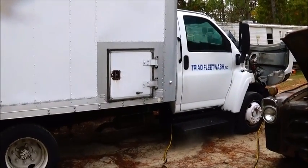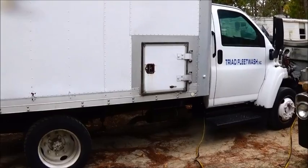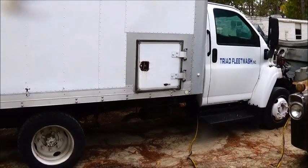I'm not gonna be working on this right now. I've gotta get some other stuff done. I wanna go and get that four-wheel drive back together, the front end back in it.